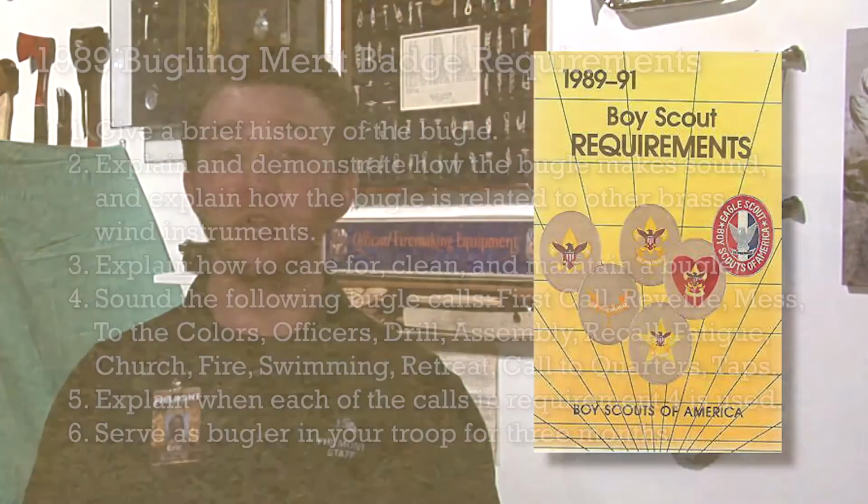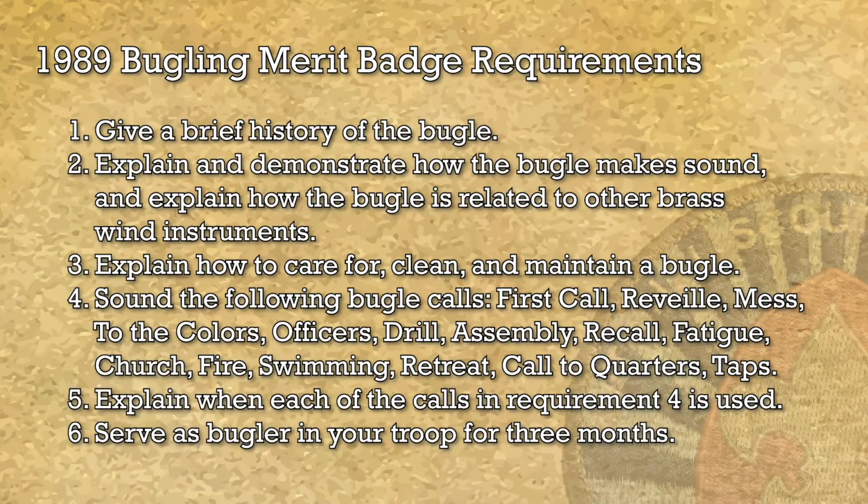44 years later, in 1989, 5 new requirements were added to the Bugling Merit Badge. In addition to being able to play the required calls, now a scout has to give a brief history of the bugle, explain and demonstrate how a bugle works, explain how to take care of and clean the bugle, explain when each of the calls were played and used, and serve as a troop bugler for 3 months.